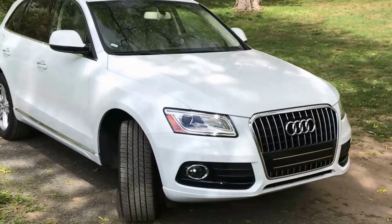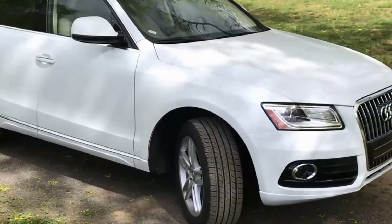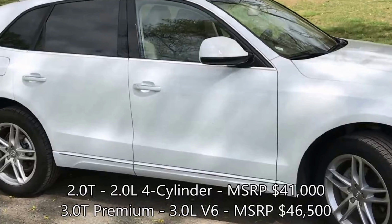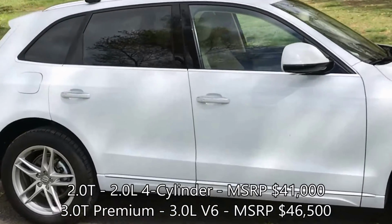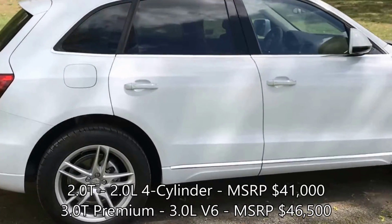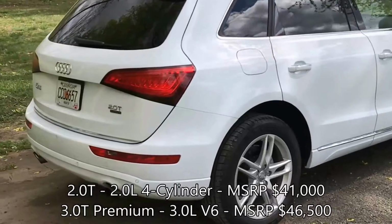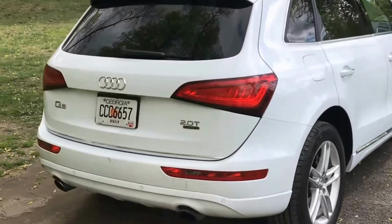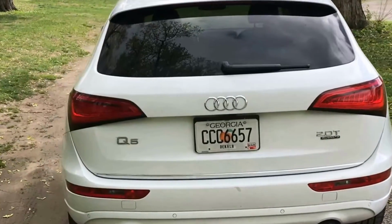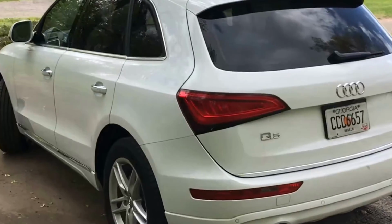Today we're going to be looking at the 2017 Audi Q5. This comes in two packages available, a 2.0T and a 3.0T Premium. Today we're going to be looking at the 2.0T, and that stands for 2.0 liters with a 4-cylinder engine. The 3.0T has a V6 engine. For the 2.0T package, you're looking at about $41,000 for MSRP value, and the 3.0T package runs around $46,000 to $47,000.